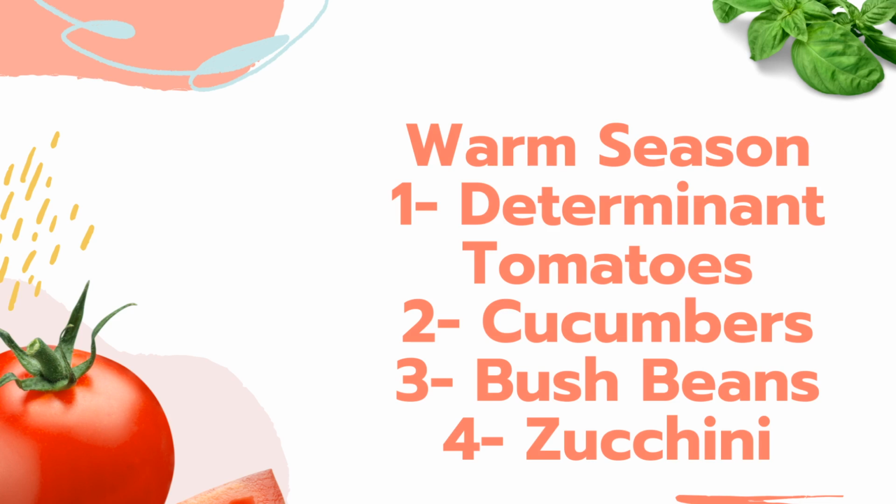Okay, so warm season, I have 4 warm season crops that I want to talk about today that we're going to grow. Determinate tomatoes, cucumbers, bush beans, and zucchini. So let's turn me back on.